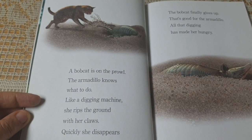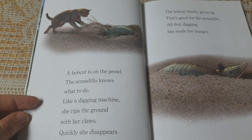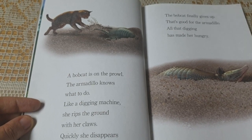Like a digging machine, she rips the ground with her claws. Quickly, she disappears inside the hole. The bobcat finally gives up. That's good for the armadillo. All the digging has made her hungry.